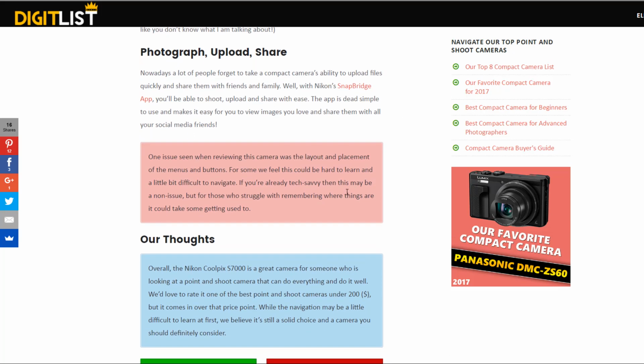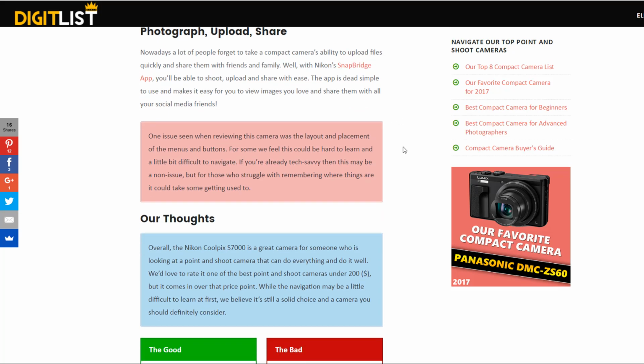To be fair here, we're going to tell you one issue we saw when reviewing the camera: the layout and placement of the menus and buttons. We actually saw a lot of reviews that commented about that as well. For some who are not very tech savvy, it might be a bit of a learning curve or difficult to navigate. But if you are more tech savvy, this might be a non-issue.